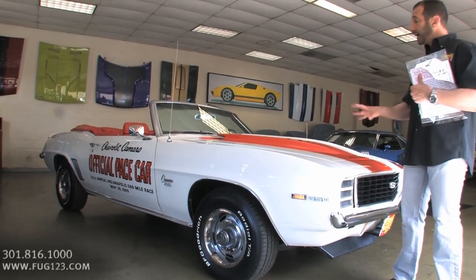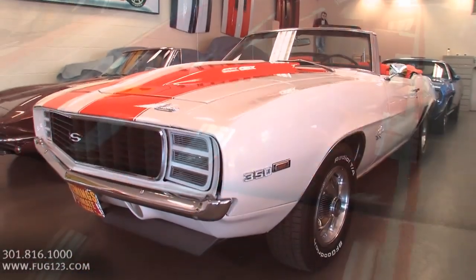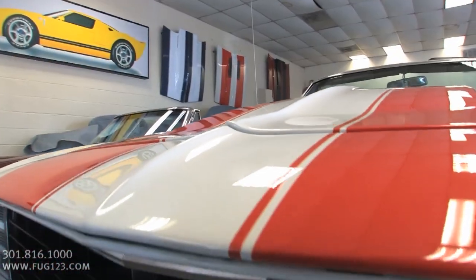So what we did was, this is the original style Dover white paint, with a Hugger orange stripe, which is probably still the coolest paint job ever to go with the interior as well, because no car in the world today could really pull off all of that going on there.